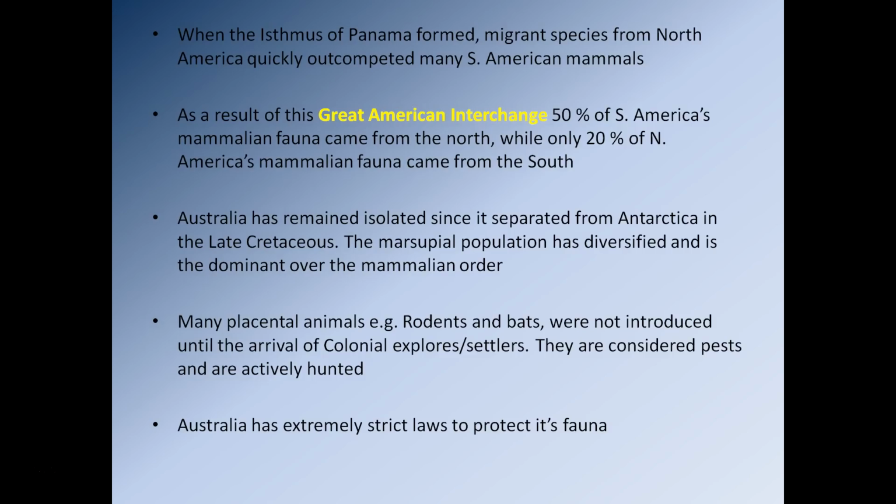So Australia actually has very, very strict laws to help protect its fauna. If you're going to bring in any kind of placental mammal, you have to pass a lot of restrictions in order to actually be able to bring that organism into Australia.